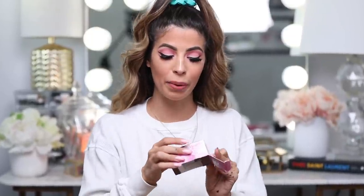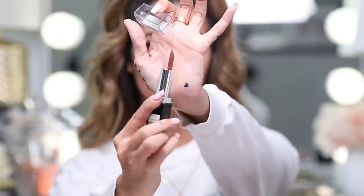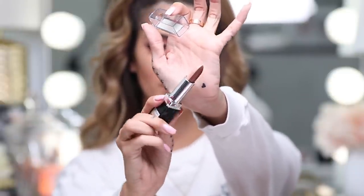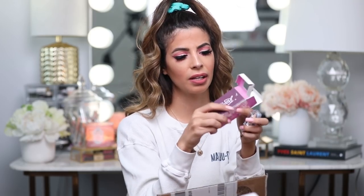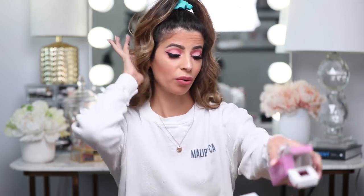It looks like we got a Malibu glitz. Whoo, she can't talk today. This just seems like a really cheap lipstick. It's a lipstick, by the way, that came in here. Oh my God, one side of it is tan, one side of it is brown. I don't know if this is meant to be like a lip contour, but it's not something I would use. Let's see. Light up lipstick. Yes, it is a lipstick. Okay, so not for me.